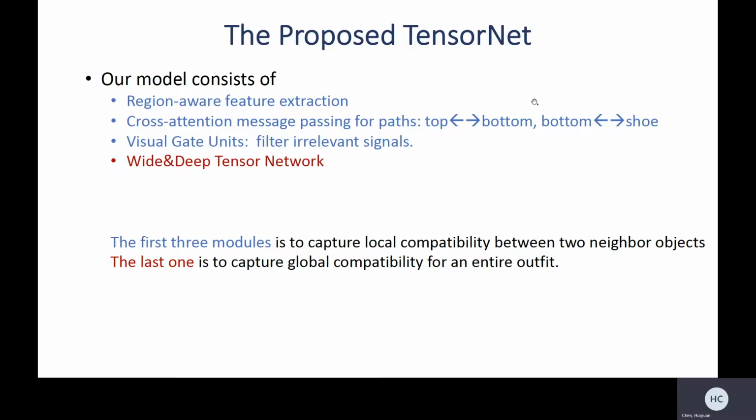that we mentioned previously. I think a clause contains region-wise information, and how we extract these features is a key task for fashion recommendation. And the second pass is called cross-attention message passing. So consider always the top, bottom, and shoe, and we also consider how messages are passed between the two neighborhood objects. Two neighborhood objects means the top and bottom, and bottom and shoe. So we're trying to consider how the visual signal will be passed between these two neighbors.